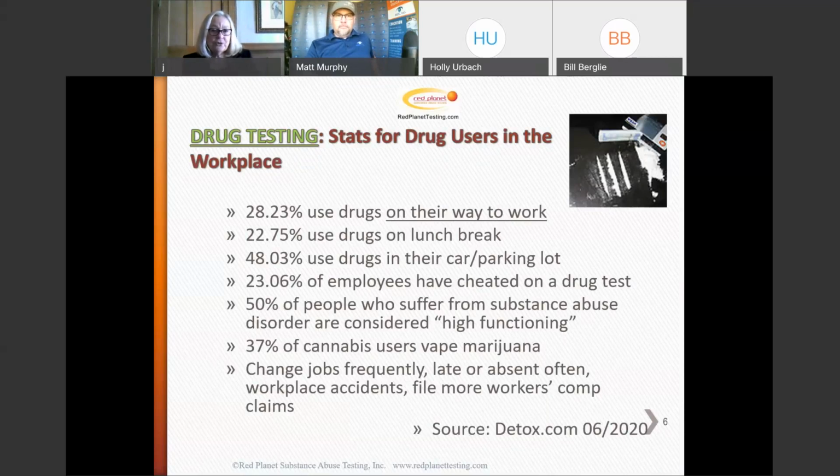23% have cheated on a drug test. And I always stop to think, why isn't that number 100%? It's just so darn easy to cheat a drug test that if they're not cheating a drug test, they might not be smart enough for the job they're interviewing for with you.